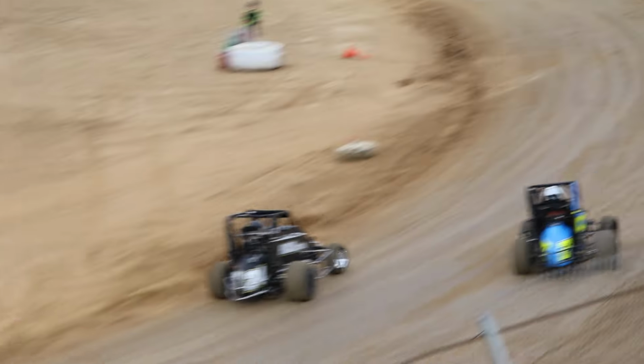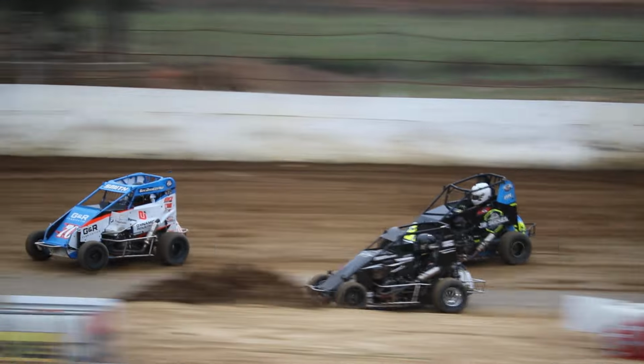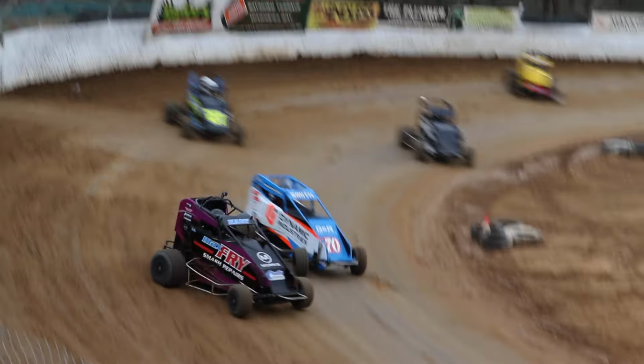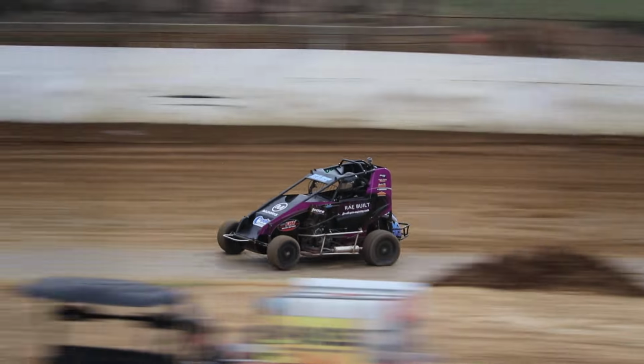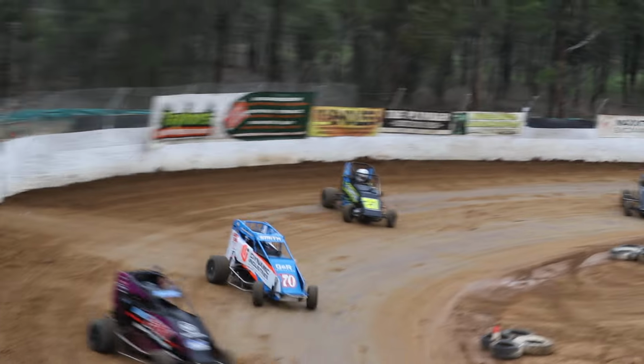Jed Elphinstone's been shuffled back out wide. Nathan Smee and Jed Elphinstone side by side down the main straight. The top's coming in, the bottom's going to blow away. Matt Smith is coming. The 70 trying to work big time on the 98. Jed Hart hasn't gone away just yet. Still leads this one from Smith, from Nolan, Chaffee, Smee.